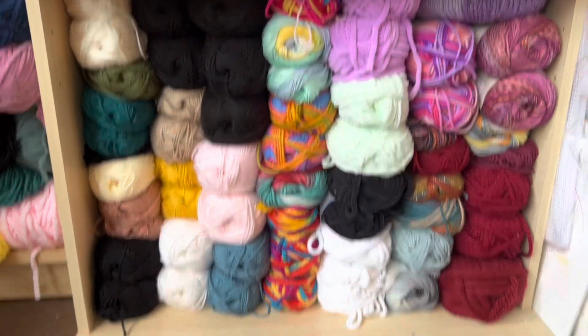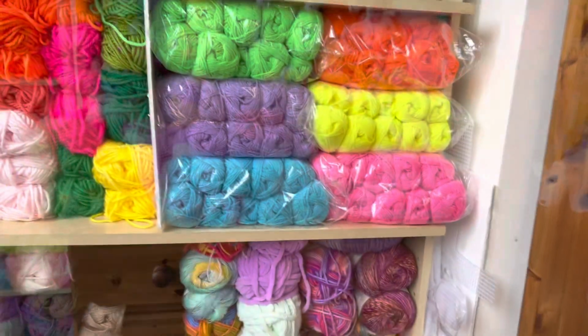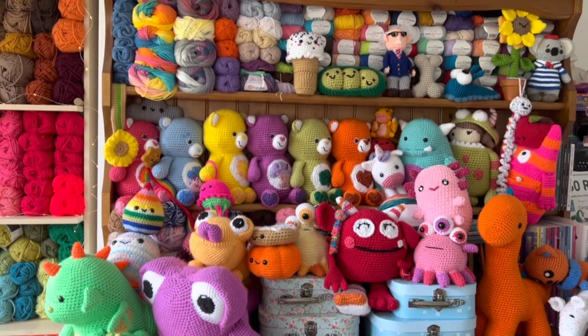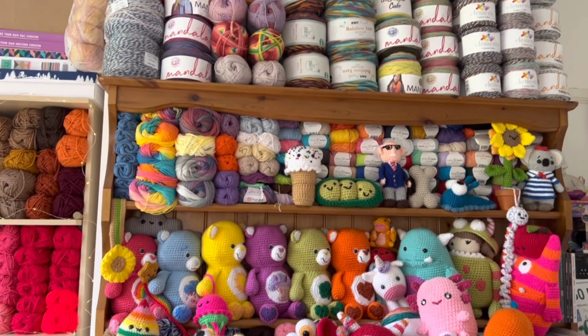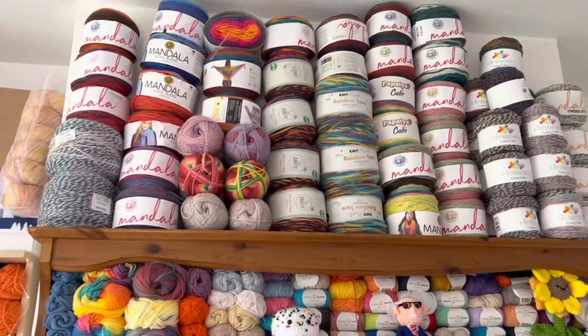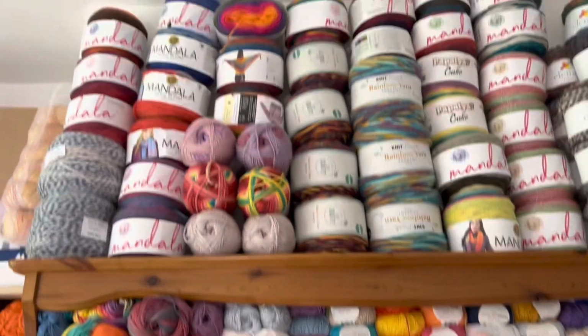So let's move on to the main unit, Hi Poo Ball, which sits next to this one. So this is like my dresser, and it looks all right. I suppose it's a bit messy, and then you get to that on the top. What the heck have I done? Why have I got so much yarn? What is wrong with me?